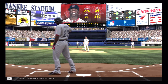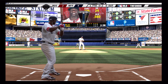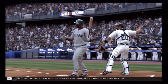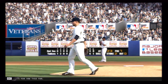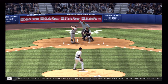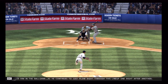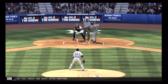Fouled straight back. Struck him out. So double digits now, 10 strikeouts for him thus far. All right, folks. Montage alert. Here you get a look at his performance so far. 10 strikeouts for him in the ball game as he continues to just plow right through this lineup one after another.